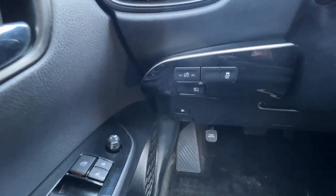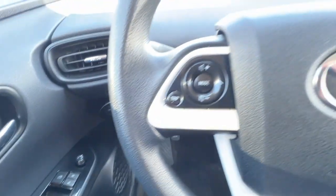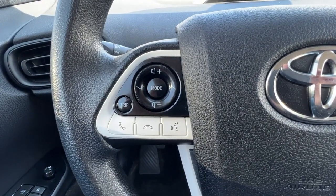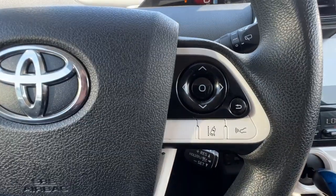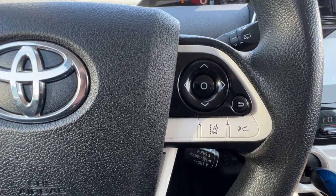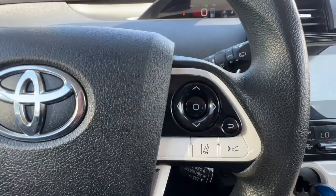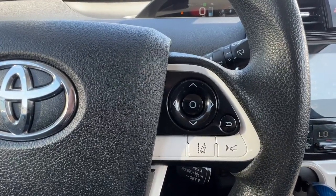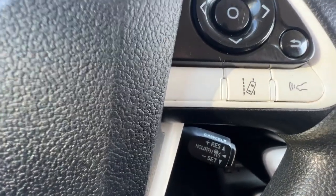So climbing inside, if we check out the door panel over here, we're going to find our power locks, windows, and mirrors. And right down here is our traction control and our automatic high beams. On the left-hand side of the steering wheel, we've got our audio controls as well as our hands-free Bluetooth calling and our trip meter. And over here on the right, we're going to find our quick buttons for our forward collision mitigation system as well as our lane keeping assist, and then controls for different options you can access up on the dash. And right down here is your adaptive cruise control.